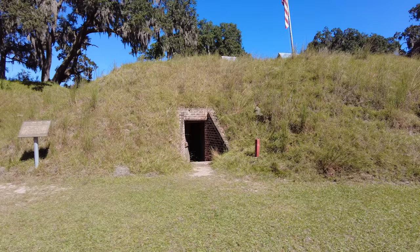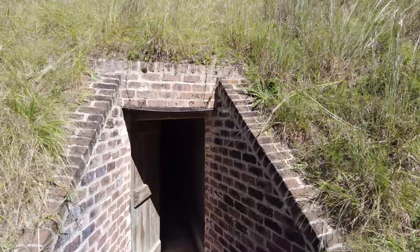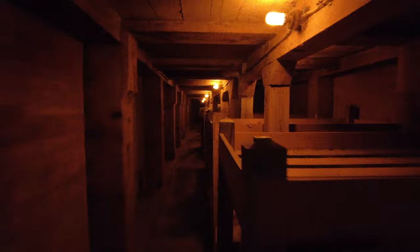All right, this is the main bomb proof. This is where the men could go inside. It was used as a hospital, and the officers would come in here and sleep. There are beds. And this thing is deep. This is a huge thing where men could come sleep.